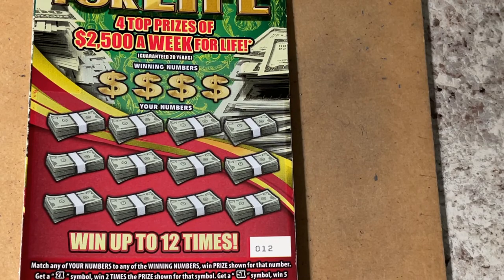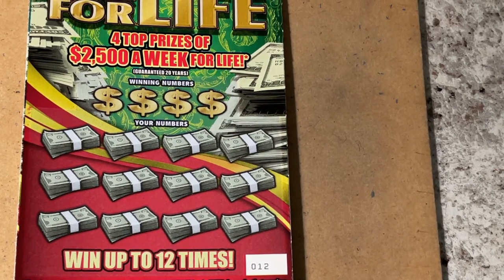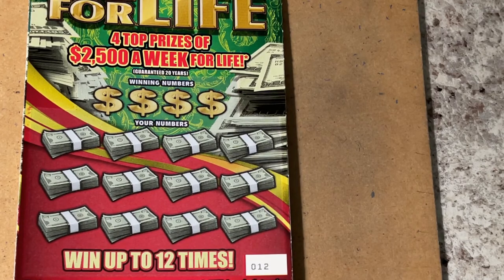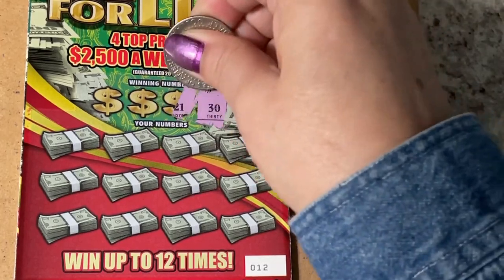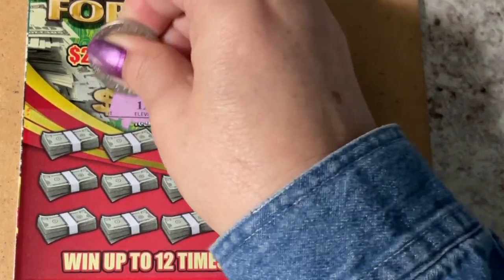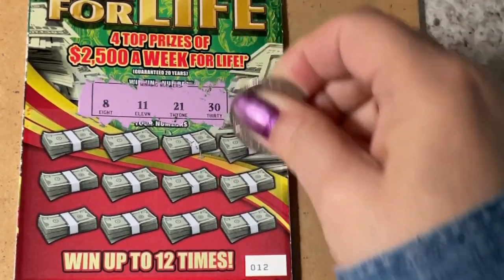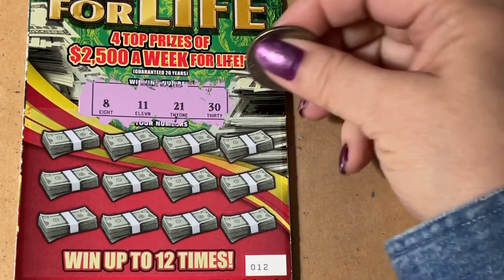Or the life symbol. Life symbol is going to be really hard to find. Okay, we have ticket number 12. And we are playing the 2500 a week for life. Okay, we have our winning numbers up there.